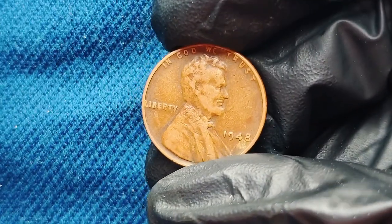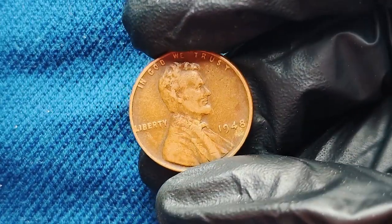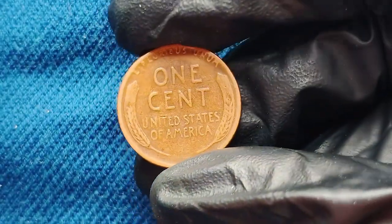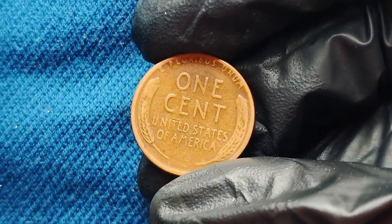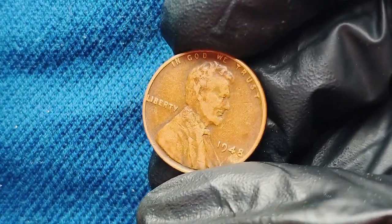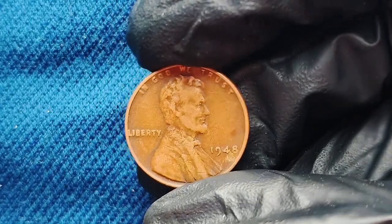Some show ghost-like doubling on the date or lettering, the kind of subtle distortion only visible under magnification, but worth a fortune to specialists. There are coins with tilted dies, coins with slightly off-center strikes, and coins showing unusually thick digits in the date. In a year with mass production pressure, these anomalies were everywhere, yet almost none survived in pristine condition, and that is the key.